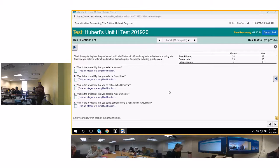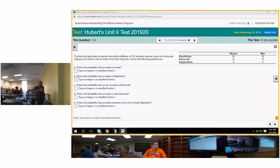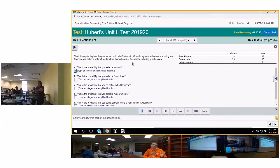I don't think you have to do the additive law. I don't see an "and" or an "or" anywhere, so you can just do it by thinking. What is the probability that you select a woman? First of all, there's 100 people there. So the probability of a woman is 59 over 100, or 59%, 0.59, but you have to do 59 over 100.